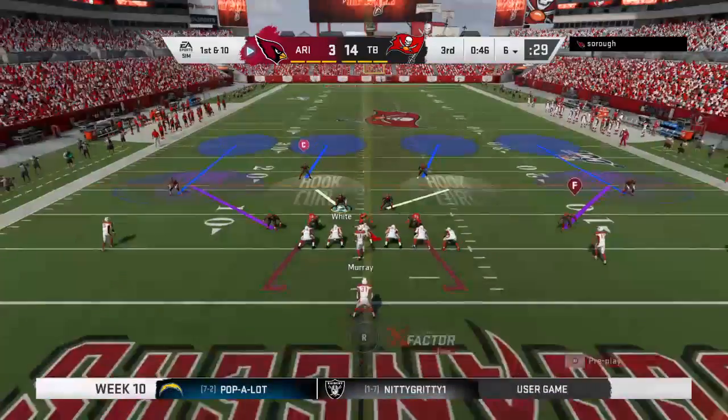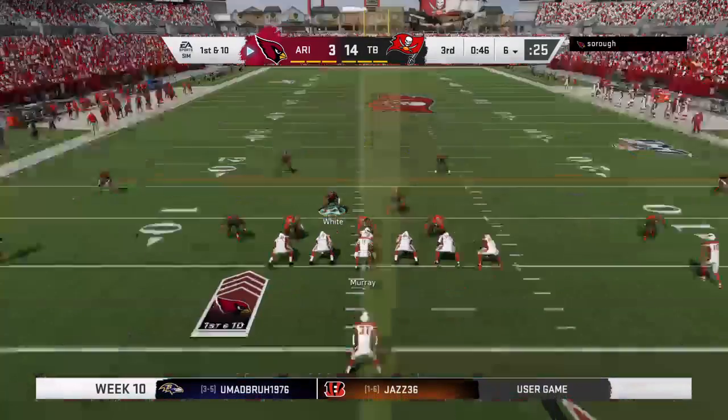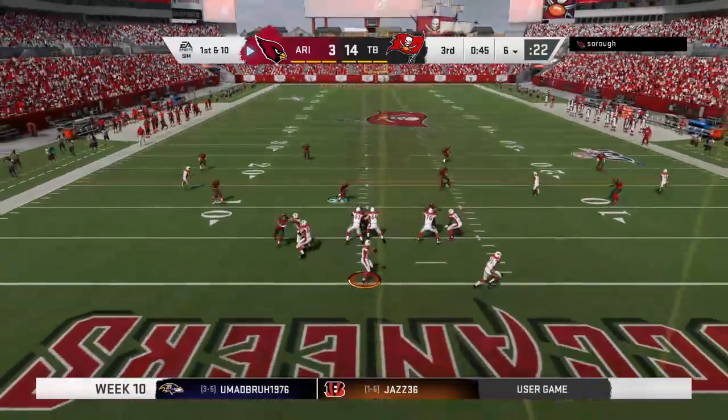Ready to go with their next drive, and at the line, the Cardinal offense. And with this deficit, you can't have too many more drives like the last drive where you had to punt it away. You know what I would tell my offense right here?